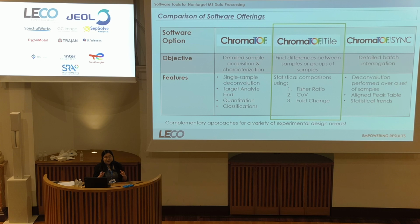I'm touching right here on Sync because that is another package that we have, but if you want more information on that, I highly recommend going to Liz Humston-Fulmer's poster this afternoon, and also hearing more about it at our beer tasting later tonight. These software packages all have a little bit of a different bent, different purpose, depending on how you want to set up your experimentation. And they're all complementary approaches, depending on what you need.